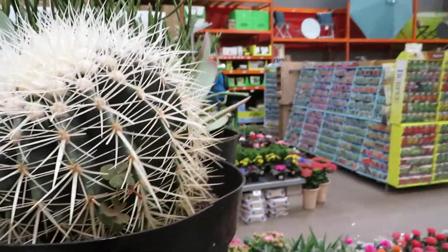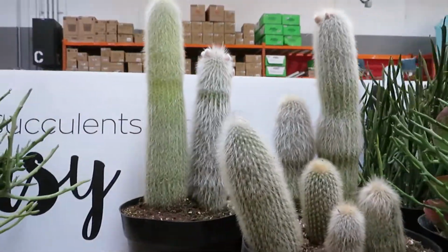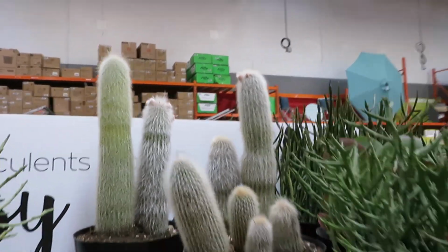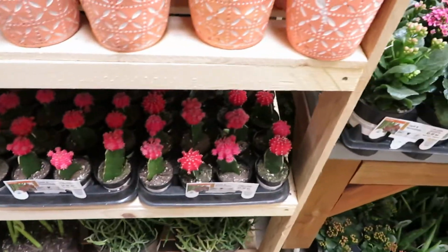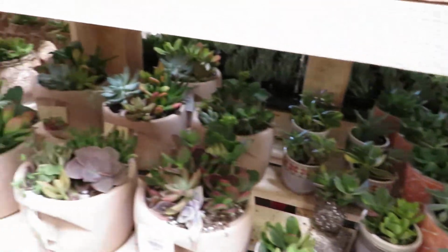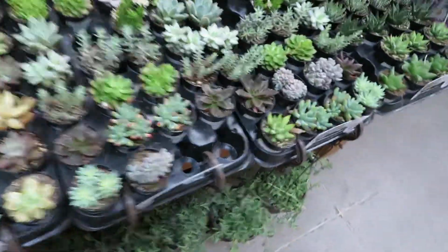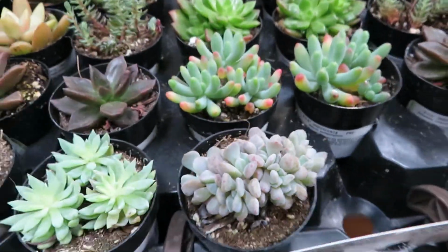Here's some nice big cactus. Cacti, fuzzy ones. These are the silver torch. Beautiful fairy guys. Here's some more Franken cactus. Billion and a half of them. Some assorted bowls and vases and more cactus. And then here's a couple more of those crested echeverias, which are really pretty.